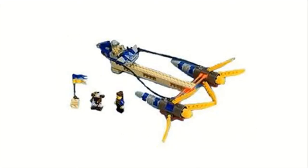The little side build here, I feel like should have been omitted. I mean, I don't really think you could have added anything else into this set, but I feel like that little flag pole thing there is just kind of pointless. They really should have just taken that one out. But that's probably my only gripe with this set. I really like the cockpit.